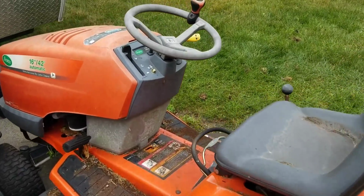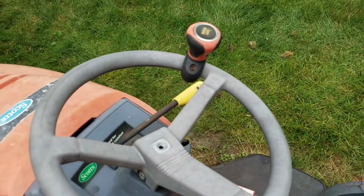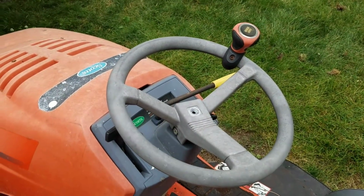Hey, look at this. It's got one of these knobs. I always wanted one of these knobs. Maybe I'll take it off of here and put it on my van, huh?